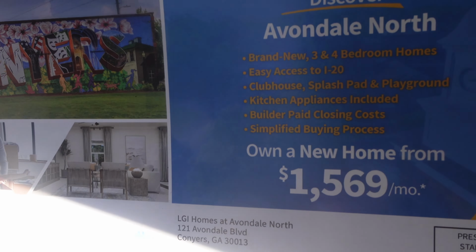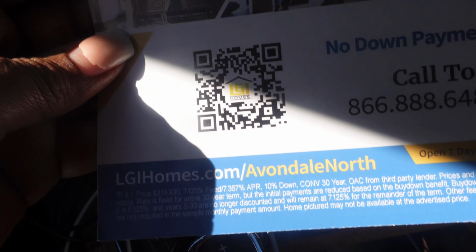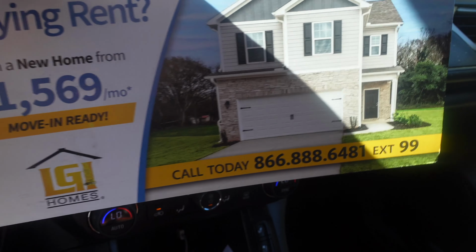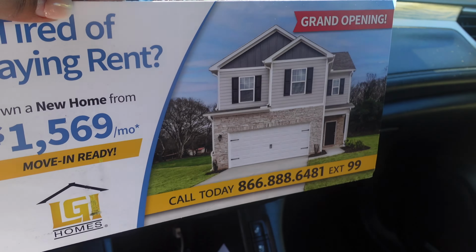Easy access. Clubhouse. Ooh, splash pad. Playground. Builder pay, closing costs, and all of that in the home. So I think the asking is $319, 7% interest rate. Interesting. I think it's in Conyers. I don't know. I gotta see. But this look like one of the model homes. I want to know the square footage though, cause I bet these homes gonna be small.